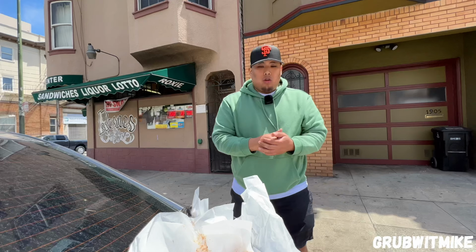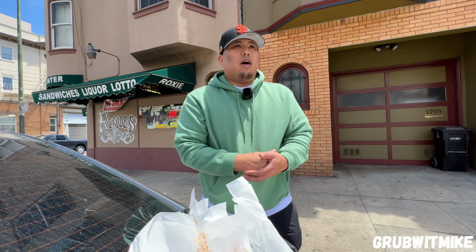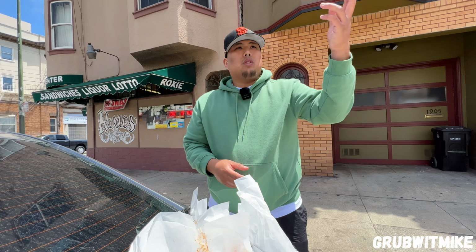Your boy Grub and Mike. We are here at our fourth and final location for the San Francisco sandwich hunt part one. We're gonna have part two, part three, part four if y'all want it. There's a lot more sandwiches than the four spots that I picked. This right here is a legendary spot. This is Roxie's. If you don't know about Roxie's, it's across the street from Balboa Swimming Pool. It's right over here, not too far from Stonestown Mall, CCSF and all that.